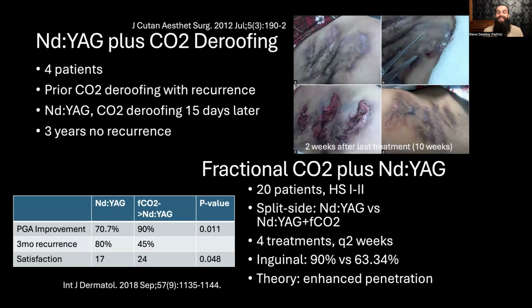INDIAG has also been studied in adjunct to other lasers. So for 4 patients who underwent CO2 deroofing and then had recurrence, the authors used INDIAG to sort of pre-treat the area, and then about 2 weeks later did CO2 deroofing and noted no recurrence after 3 years. The concept there is sort of like pilonidal cysts. You remove the hairs and treat the area and do the surgery, and then the risk of recurrence goes down because the hairs aren't there to serve as a nidus for new lesions.